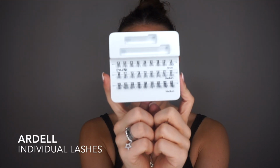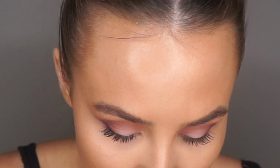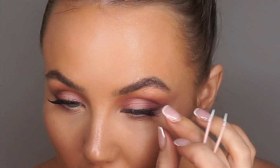Next I'm going with my Ardell Individuals, and I'm going to pop a few of the short ones on. Starting at the corner, and I'm going to put little gaps in between them. I'll put my short ones on, and I'm just going to put a few longer ones in between. So I'm going to go into the long one here, the edge. Then I'm just going to put another coating of mascara on just to really blend them together.